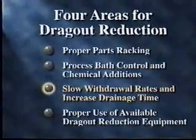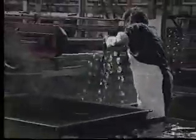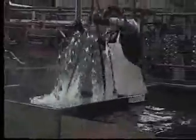Withdrawing parts at a slower rate and allowing them to drain for a longer period of time are the best techniques for reducing dragout. Moving parts faster increases production, but also increases dragout. The pressure to move parts quickly through the tanks should be balanced with dragout reduction techniques. You can achieve this balance by making small adjustments to the way you handle parts. Most operators want to remove parts very rapidly and then hang them for a few seconds. However, whenever possible, you should try to slow down the removal rate.